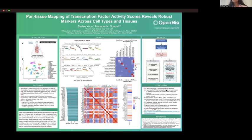We also wanted to understand their internal correlation. We found the Spearman correlation of transcription factors, and we can observe that transcription factors belonging to the same families, such as KLF and SP1, are also correlated in their transcription factor activity scores, which is shown right next to the previous figure.